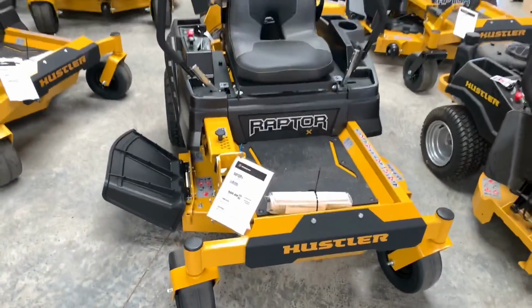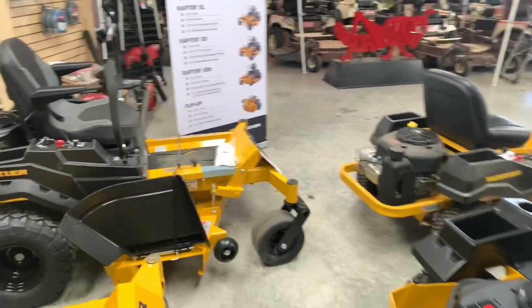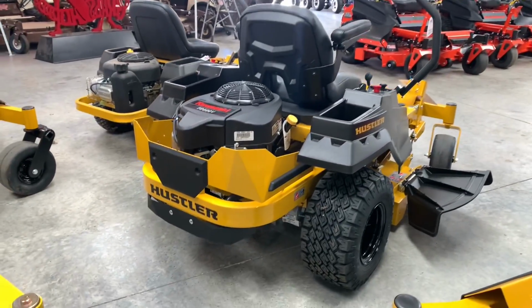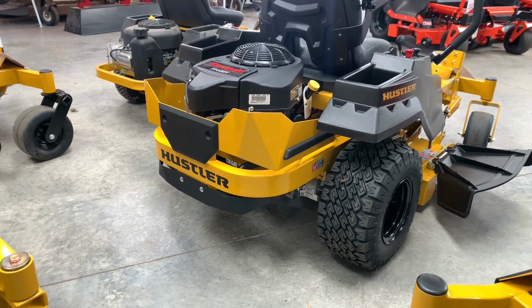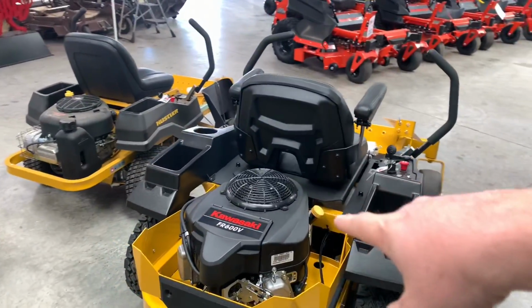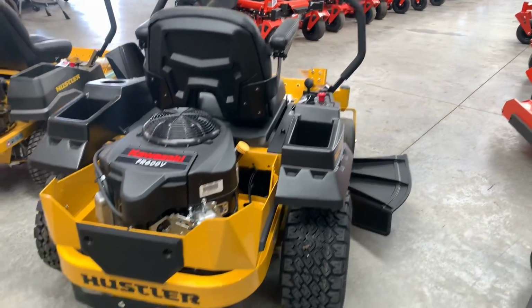So, like I said, these are really going to put them back on the map. Hustler really slacked off on this little Raptor lineup the last couple of years. We used to be a platinum Hustler dealer, and mainly all we sold was Raptors, and that kind of died off when the Bad Boy Magnum came out. But this is going to give the Magnum a little run for its money, because the Kawasaki motor is $500 extra on the Bad Boy, and also this seat actually comes with armrests.